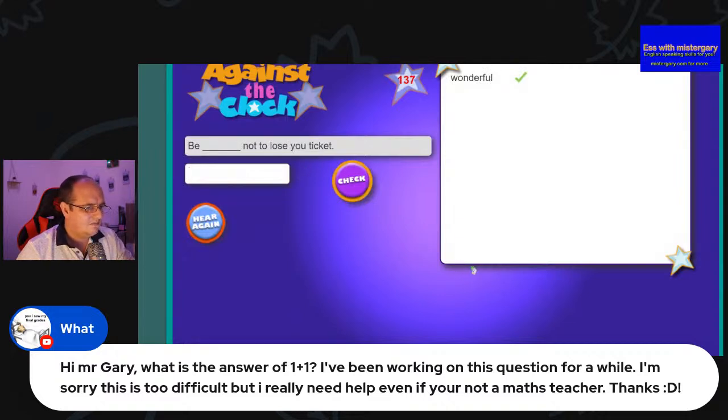Be careful not to lose your ticket. Yes, I think someone's made a bit of a typo here on making this game. Making typos is a common problem when making games, I can tell you about that. It says, be careful not to lose your ticket. It should be Y-O-U-R, your ticket. And if you know how to spell careful, being careful, then we can try there.